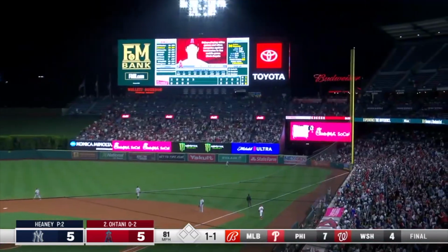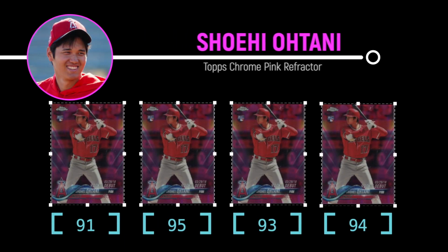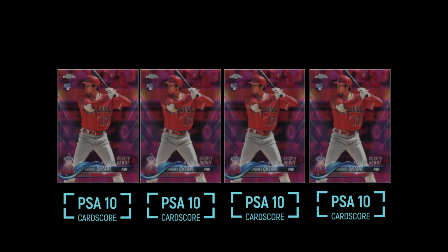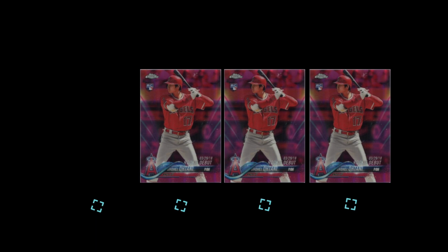At the National with CardScore, I decided to scan some pink refractor Ohtani Topps Chrome. What I found was I was getting between 91s and 95s back on my scores. That gave me the confidence to take those cards over to PSA and spend the $250 to get them graded. And I got back 4 10s. So of the 4 cards that I got back between 91 and 96, I got back 10s.